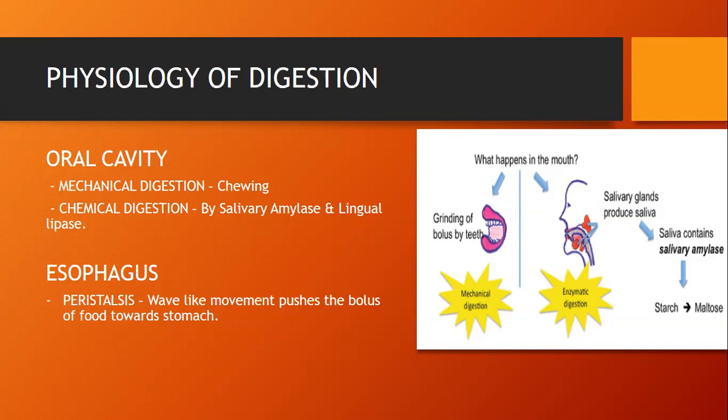So next is the esophagus. That is a 25 centimeter or 10 inch long tube which connects the mouth to the stomach. There is not much digestion in the esophagus. It just acts like a food pipe. With its wave-like movement, it pushes the bolus of food towards the stomach. That wave-like movement is called peristalsis. So it is a controlled passage, a controlled movement.